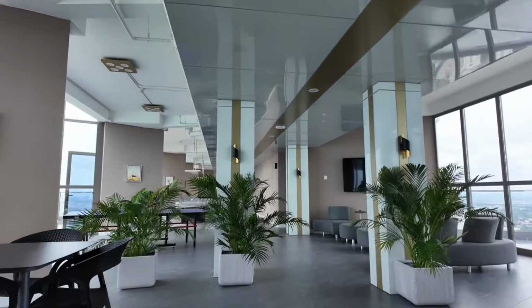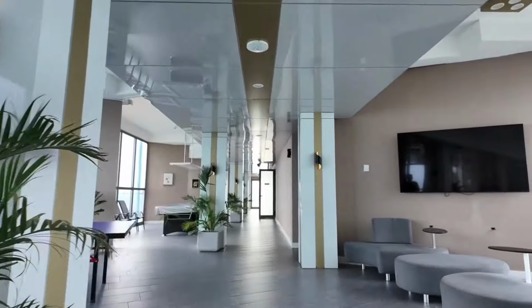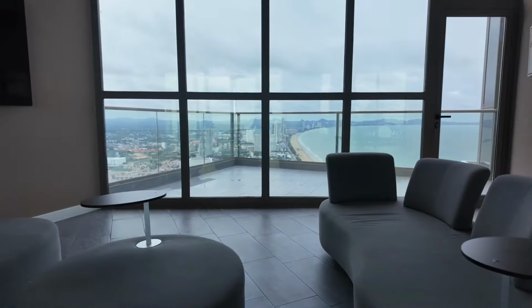Got a ping pong table, a couple of pool tables, lots of sitting area.